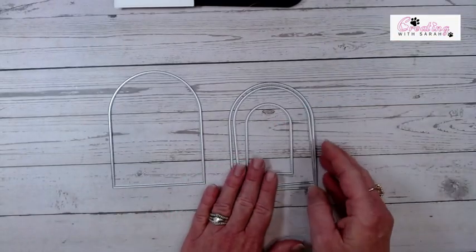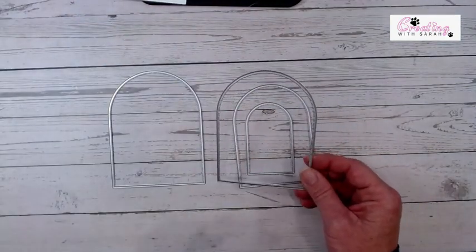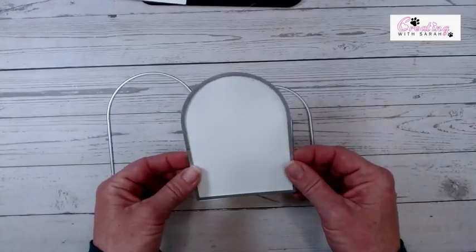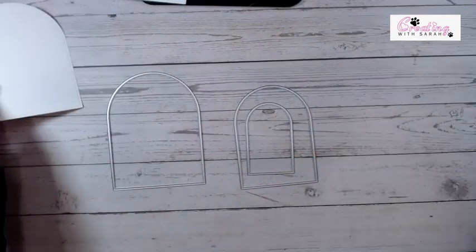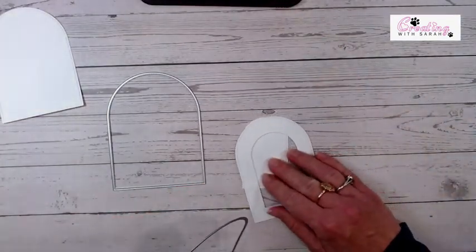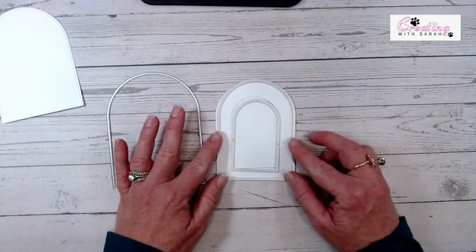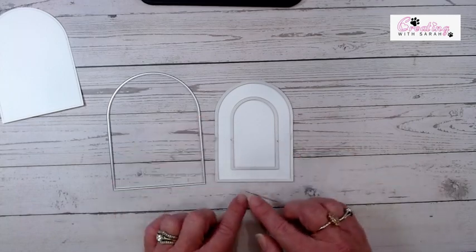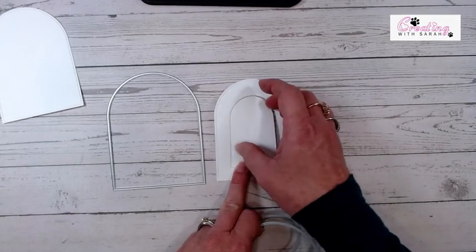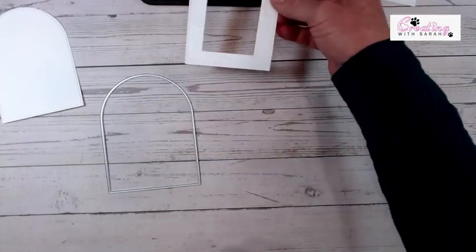Can't pick it up. There we go. So I've already die cut these, but I do want to go over them with you. So this is the second largest. You're going to want one of these for the inside piece of your card. So that is all you're going to use this one for. These two pieces, you're going to layer on top of a piece of cardstock. I use basic white, and you can cut both of them out at the same time. You just want to line it up and make sure it's even all the way around. So this is out of the basic white as well. And we actually don't need this piece. So you can save that for a different project. We really just want this piece.